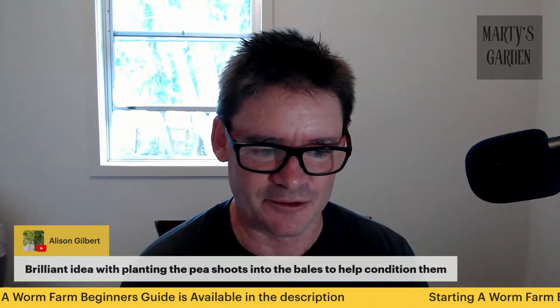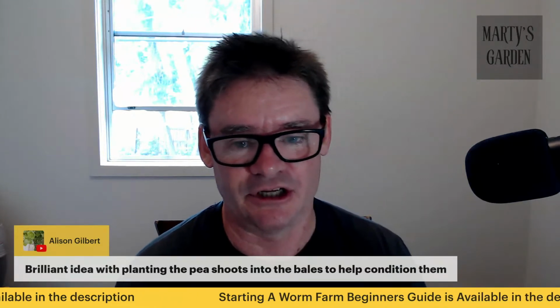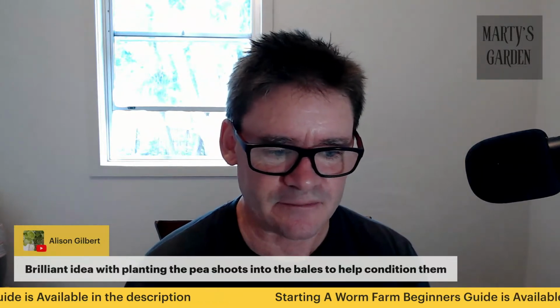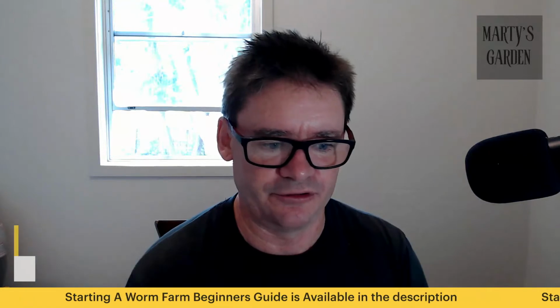Brilliant idea with planting the pea shoots into the bales to help condition them. Yeah, if you're doing it at the start, you don't get huge long peas, but you can let some grow on, and then you can actually just cut and harvest and eat them, and they taste pretty good. I find that where I am in the subtropics, winter time's really good for doing that.